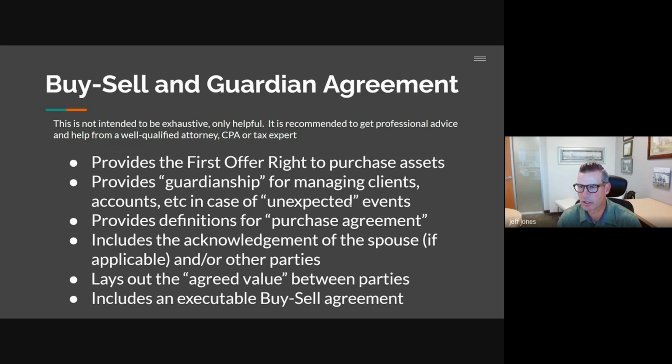But that's specifically set in there. It also provides definitions for a purchase agreement. And we just went over some of those things that you need to consider for a purchase agreement, and this defines some of those. One of the things I love about this agreement is it includes the acknowledgement of the spouse, if applicable, and or other parties.